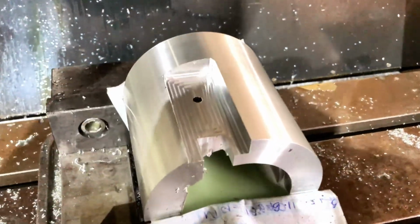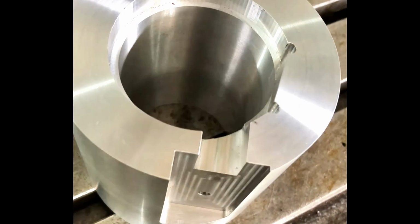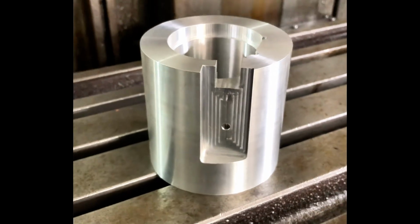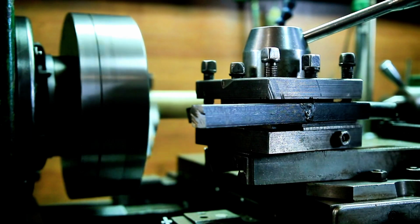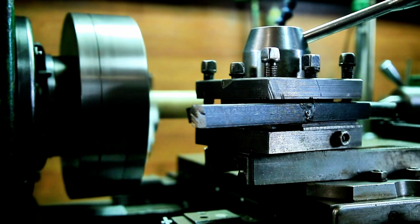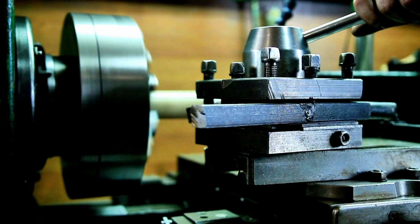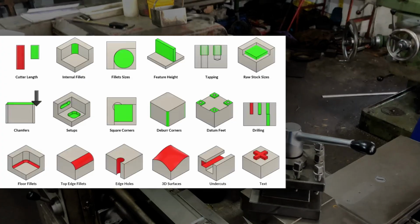CNC machines require a higher upfront investment, including the purchase of the machines and the development of computer programs. Manual machining, on the other hand, might have lower initial costs, but higher labor expenses over time. The project timeline must also be considered, as CNC machining can offer faster turnaround times compared to manual machining.